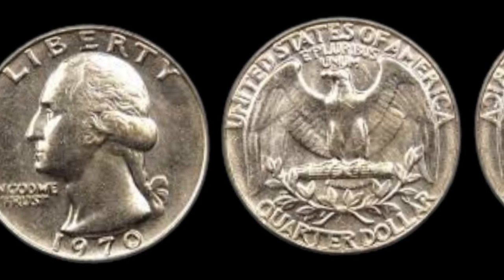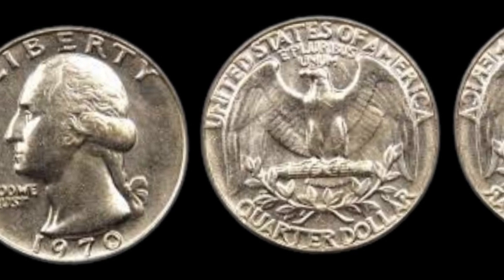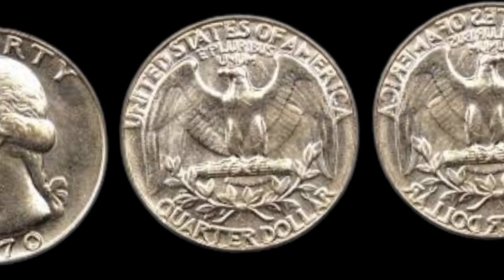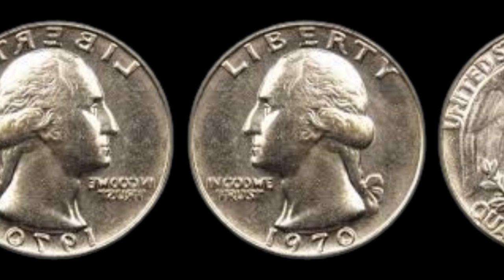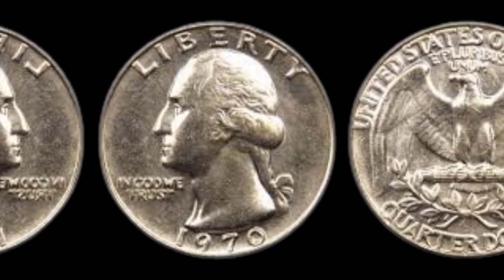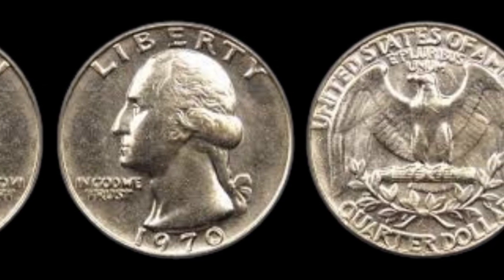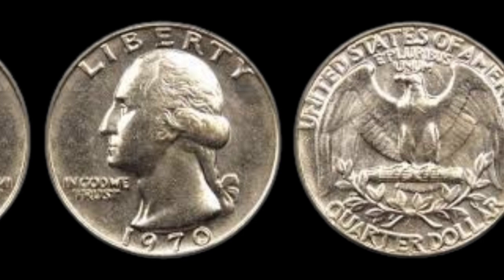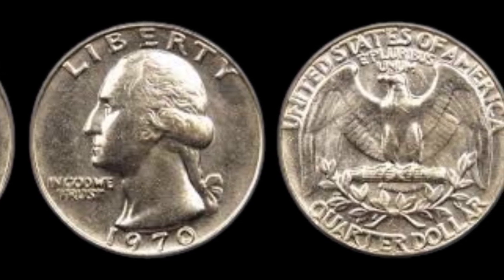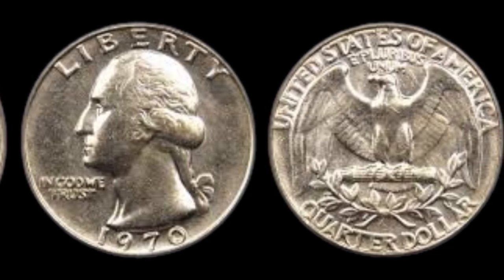Coins with this error are extremely rare and highly sought after by collectors. In addition to the double die error, some 1970 quarters were struck on planchets intended for other coins, such as dimes. These mistakes make the coins lighter and slightly smaller, adding to their uniqueness and value. The U.S. Mint's rigorous quality control measures typically catch these errors, but every so often, a few manage to slip through the cracks. These rare error coins are like golden tickets for collectors, and the 1970 Washington quarter is no exception. Now, let's talk about the current market value.